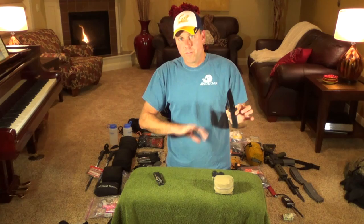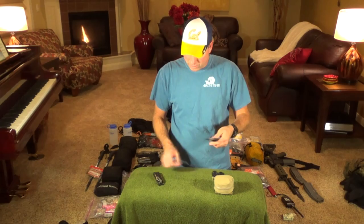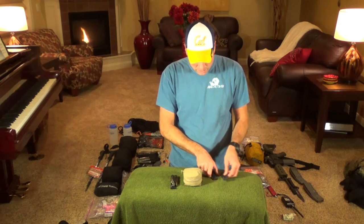I do have a really nice Gerber. I love it for the bang for the buck. Again, this is a workhorse. Fixed blade, I can pound with it. I've got the serrations on there. So again, I've already mentioned that. These two in concert, and with these tools, I don't know if you can see it. You should be able to see that. I hope you can see that.